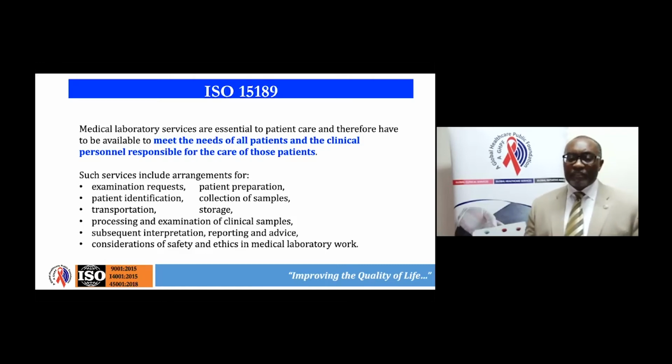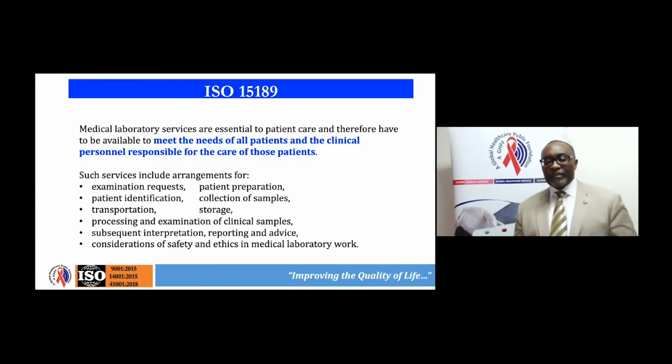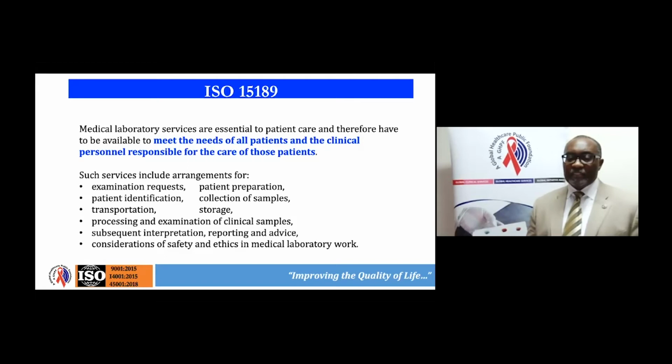Transportation of that sample, storing the sample before test and or after test is very important, because the integrity of that sample is not only useful before the test, but it is very important if you have to repeat a test. Processing and examination of clinical samples, subsequent interpretation. This is very crucial. Interpretation of results.